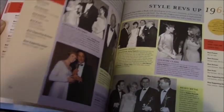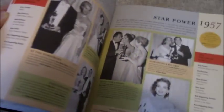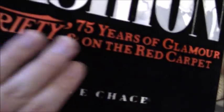It mentions a bunch of fashion that was used in movies, and it goes through several decades. I thought this book looked really cool, so I figured I'd pick it up. Thought it'd be something nice to look through. And it's got this really nice sort of leather velvet covering. So yeah, those two books look pretty cool.